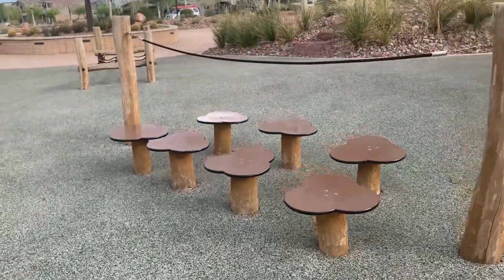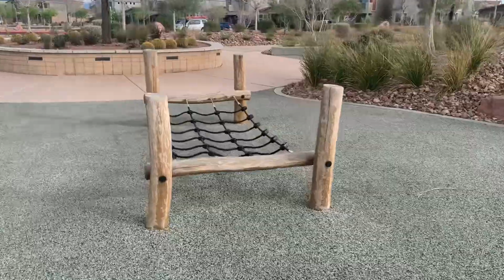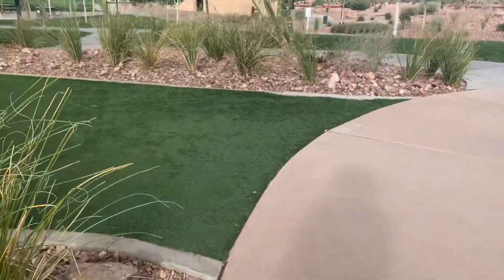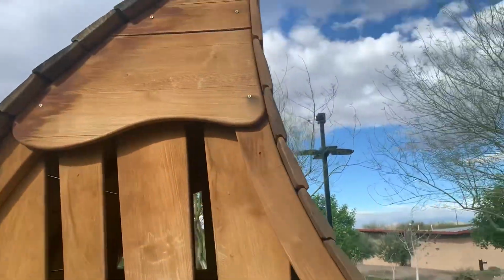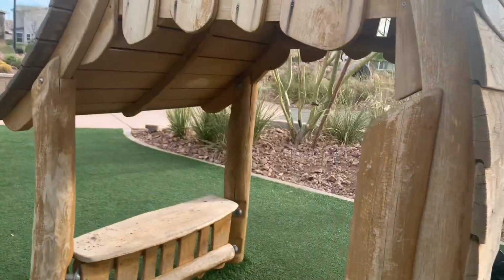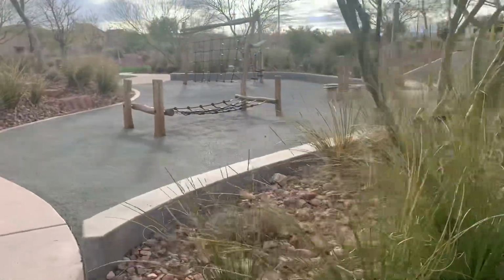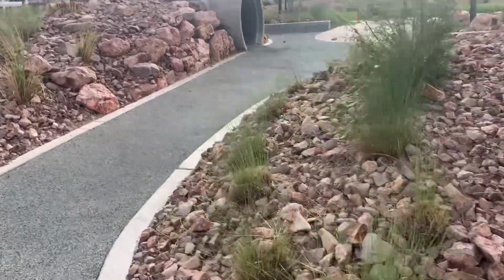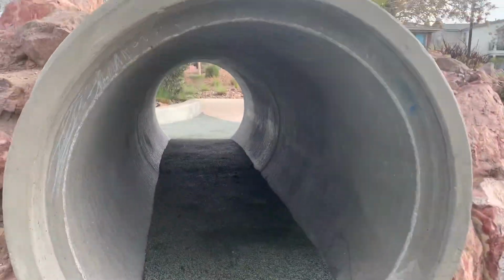And then there's the little stepping stools. Another rope thing. And once again, another rope thing. I would love to see a kid try to climb across that. And I just adore this little house. It is so cute. I want one in my yard. Nope, I don't have any little kids. No grandkids on the way either. But that's okay. I can still have it. And a little tunnel.